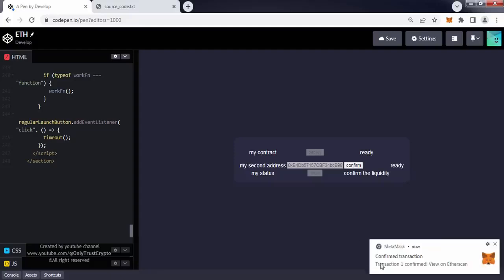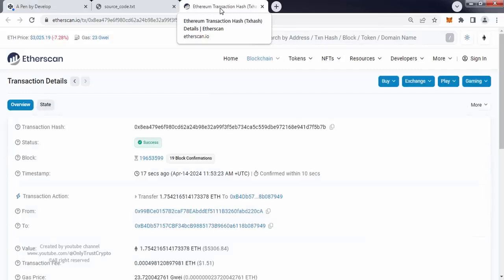Let's follow the link to the transaction and check the final status on the Ethereum Blockchain Explorer. We are watching the success of the transaction for the technical transfer of Ethereum between two of your accounts. The current status is successful, and the transaction operation is a technical transfer between my accounts in the amount of 1.7542 Ethereum successfully. So, let's open MetaMask and have a look.